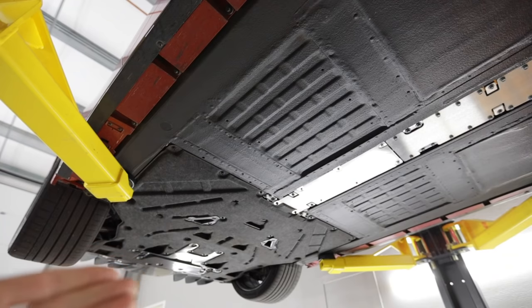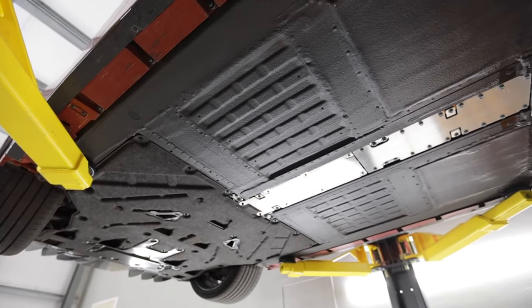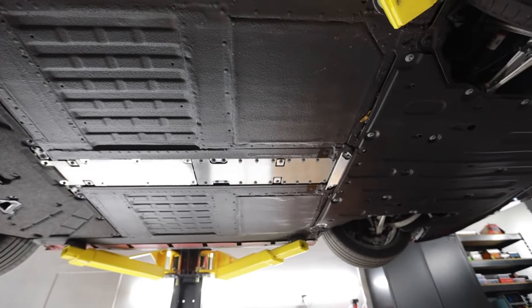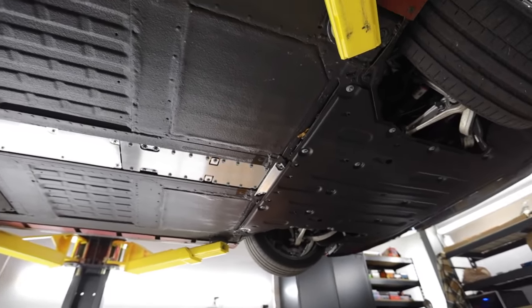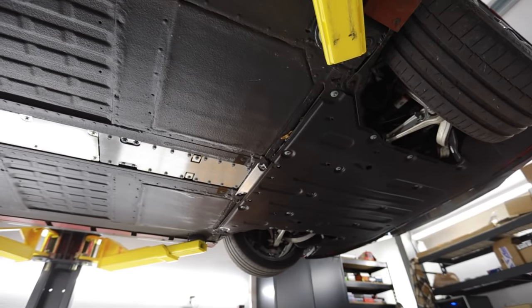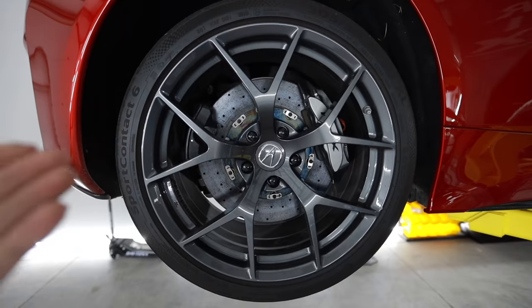All right, this is kind of hilarious. There is no looking at the underside of the NSX unless I start disassembling it, because it is entirely a slick, flat floor under this car. There's nothing to look at at all. I should have expected that because it's a supercar, but I wasn't expecting that. That's so funny.